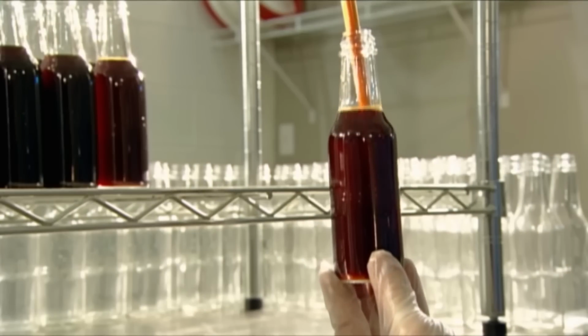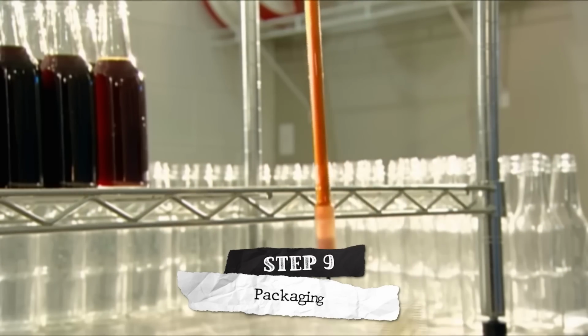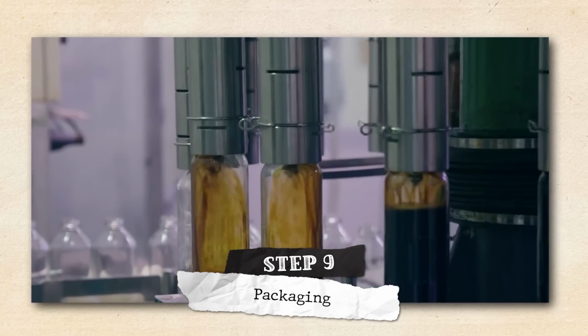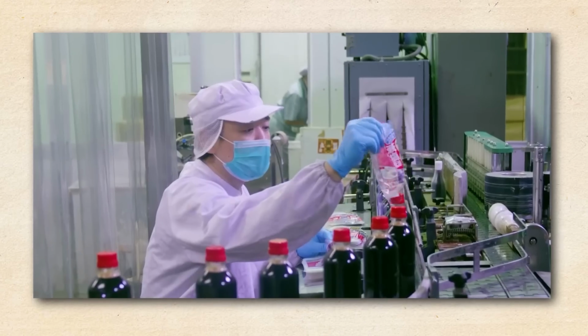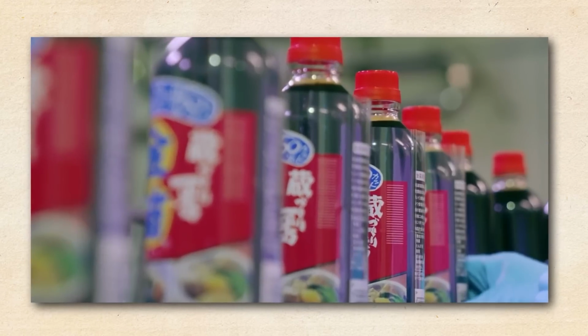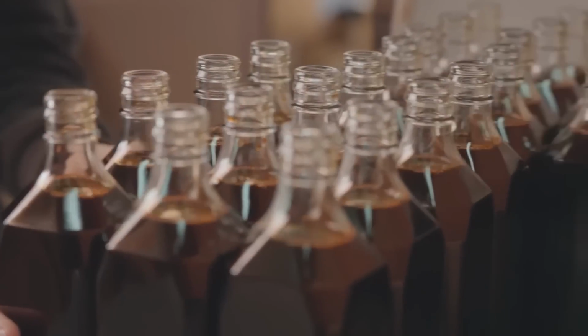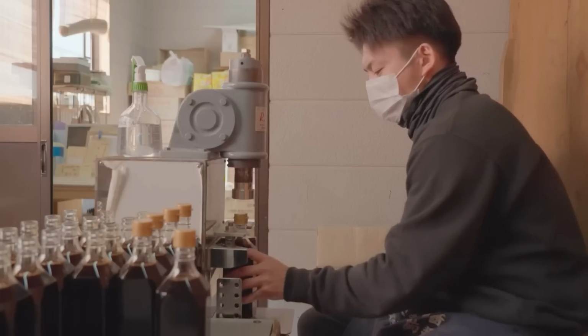Once it passes all the tests, the soy sauce is bottled, sealed, and labeled. Factories can produce thousands of bottles per hour, ensuring that this liquid umami reaches tables around the world. And just like that, the soy sauce is ready for its journey to your kitchen. And now for the best part, tasting it.